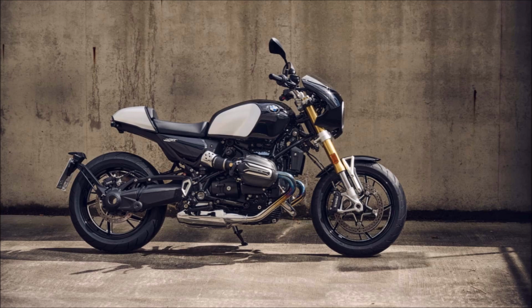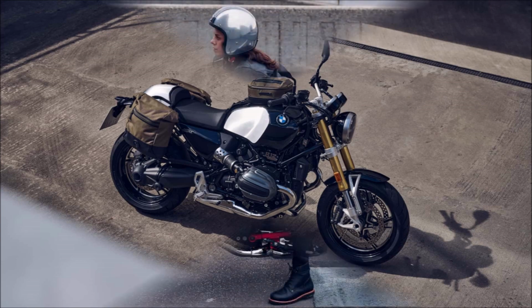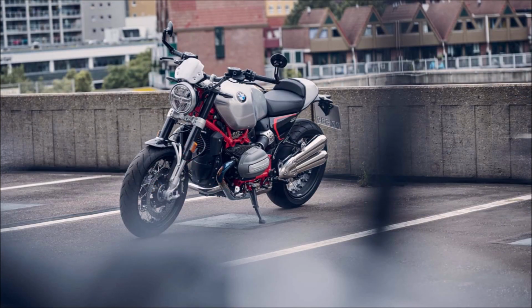Two radially mounted four-piston fixed calipers up front catch a pair of 310 mm floating brake discs in the braking department. A single 265 mm brake disc and a two-piston floating caliper make up the rear brake system.